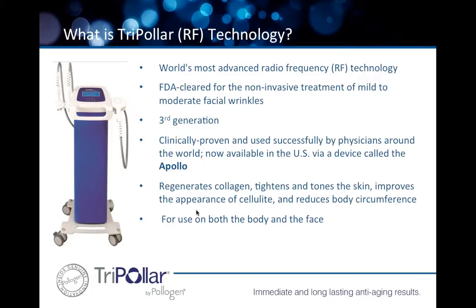Just so we're all on the same page, it is FDA cleared for non-invasive treatment of mild to moderate facial wrinkles. Now, we use it like we do many other things, Botox being one, other cosmetic devices being others, for off-label applications with the body, which we'll get into a little bit tonight. There are approximately 3,500 of these devices installed worldwide. So while this is new to us here in the U.S., it isn't a brand new device where we're going through growing pains of learning proper protocols and power settings to get effective results. It's a well-vetted product.